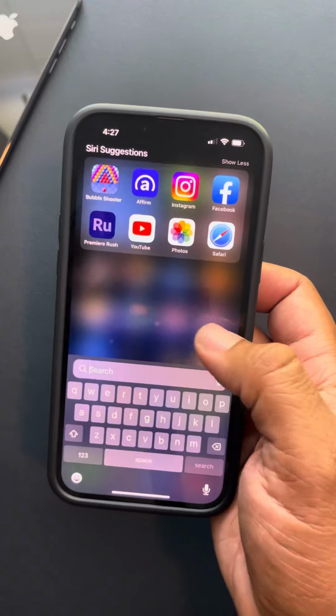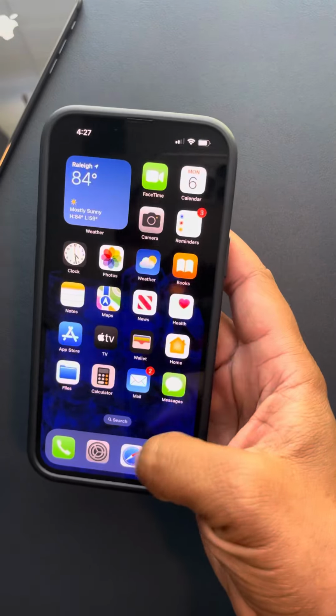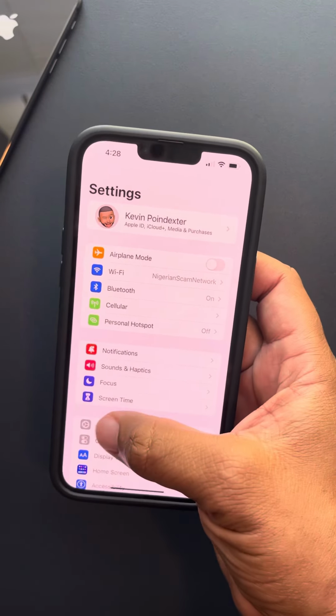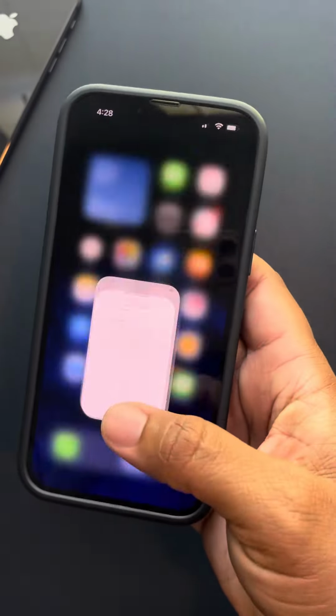You got the new search. Oh, wow. I mean, for a developer beta, that is actually really, really fast. And for those who are still doubting me, well, you don't have iOS 16. I came to this late. There you go. Updated to iOS 16.